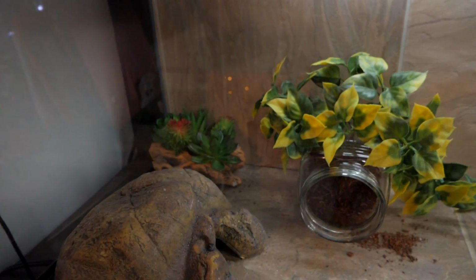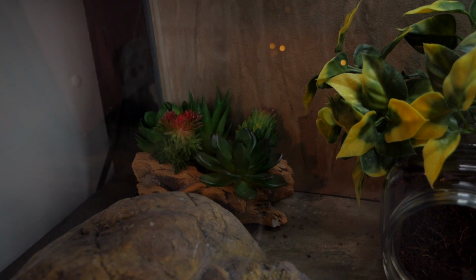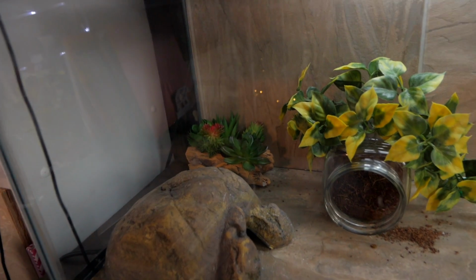And then on this side, this is the warm side. You can see we've got a cute little planter that I also got off of Amazon, as well as some fake succulents, because heaven knows I couldn't keep real succulents alive.